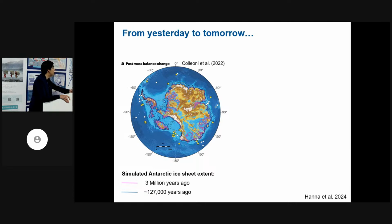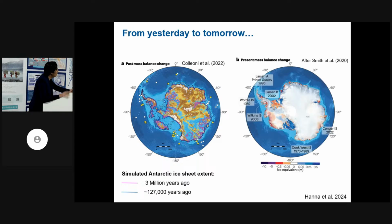So you can see that, of course, though we think Antarctica retreated during the most recent interglacial, we don't really know exactly to which extent. It's still a matter of debate, but we know that it retreated in some sectors, that's for sure. So we still don't know how much, and we are not sure that everywhere retreated.